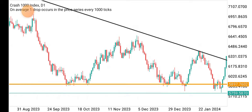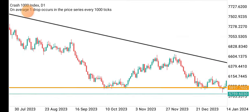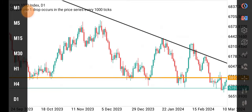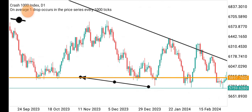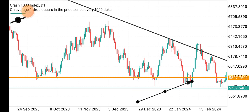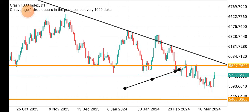Let me try to zoom in a bit. You can see the market has been buying on this level. You can see why I decided to mark this as my key level, because the market has been buying. As you can see, market bought from here, bought from here, bought from here, bought from here, bought from here, and also started selling from here at this point. So this is a strong key level on the daily time frame.